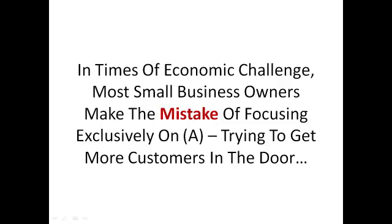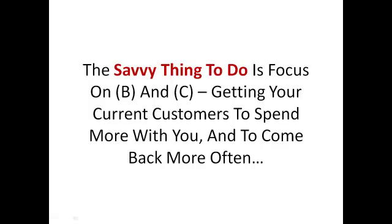In times of economic challenge, most small business owners make the mistake of focusing exclusively on A, trying to get more customers in the door. The savvy thing to do is to focus on B and C, getting your current customers to spend more with you and to come back more often.